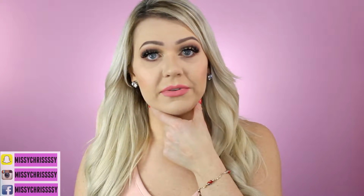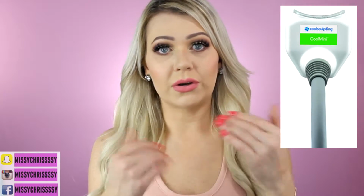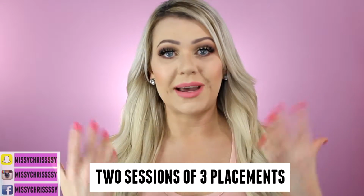So the next big question was about the placements of the attachment, which is the mini Coolsculpting attachment. The placement is up to you during your consultation. The Coolsculpting specialist is going to look at the shape of your face, and they're going to say, you have a pocket here and a pocket here that we could zap, and then you may end up just getting 2 zaps on each side, here and here. Now for me, because I have a round face, they did 1, 2, 3. That is what I had done, and that is what worked best for my face.